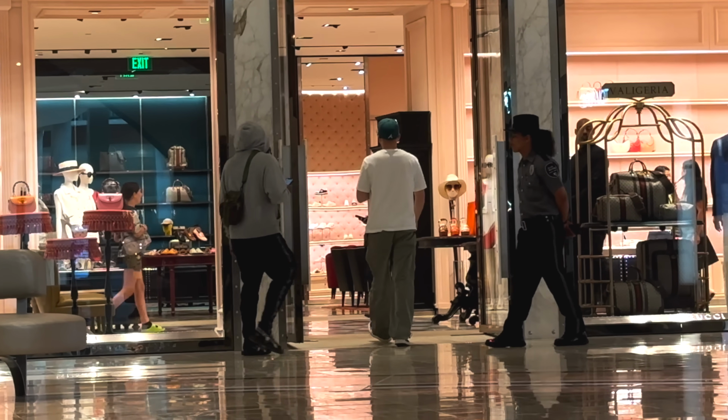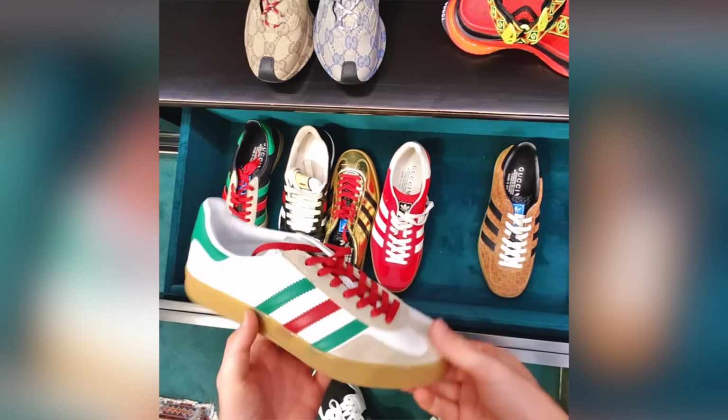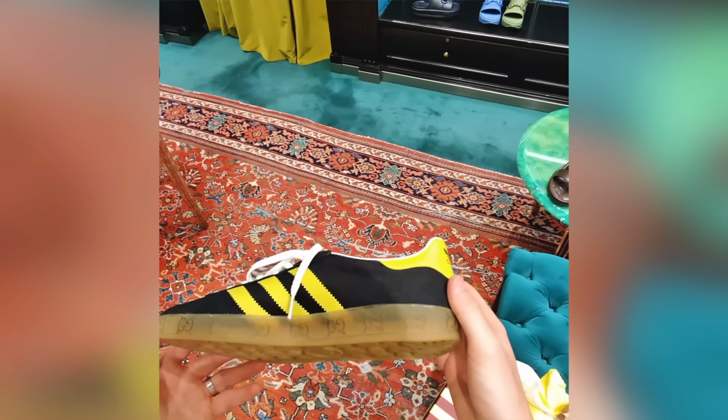Went over to Gucci next. Now I had one thing in mind that I wanted to see here. They have a lot of sneakers, not too bad, but I wanted to see the Adidas Gazelle collaboration with Gucci and hoping that they have my size in one of them. So I'm gonna try some on and hopefully find a pair because I really want these.